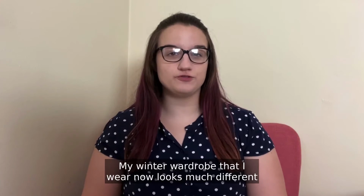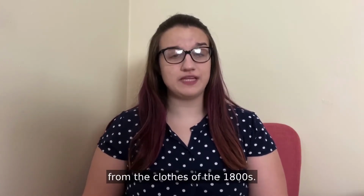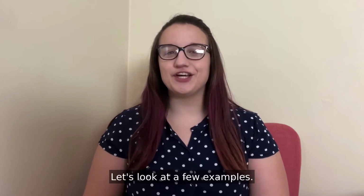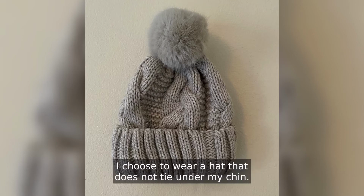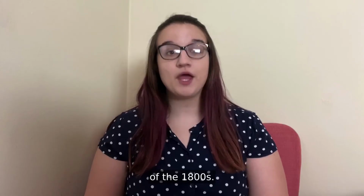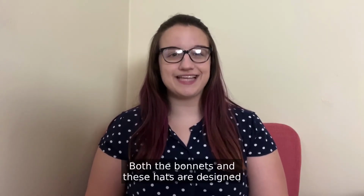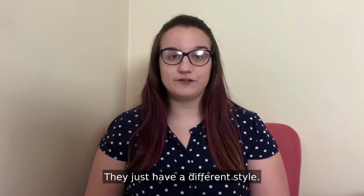My winter wardrobe that I wear now looks much different from the clothes of the 1800s. Let's look at a few examples. Instead of the bonnets that boys and women used to wear, I choose to wear a hat that does not tie under my chin. But there are a lot of hats today that do still tie under people's chins, similar to the hats of the 1800s. Both the bonnets and these hats are designed to keep people's heads warm. They just have a different style.